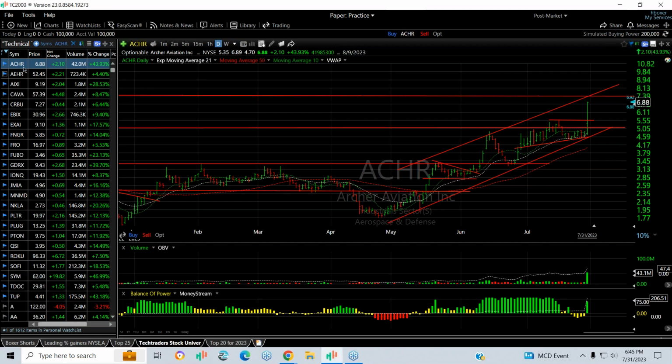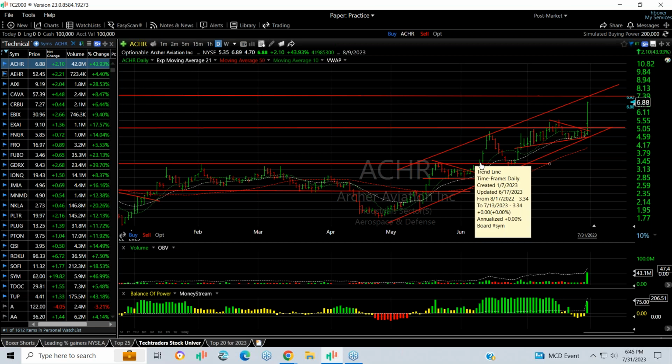I'll start off with ACHR, which we've been talking about for a couple of months now. After it broke this pennant and broke out across multiple tops, that was where it was a go. It popped up and pulled back, popped up and wedged, and then today exploded from 4.70 to 6.89, finishing a penny off the high, up 10%, going away. This should accelerate and pull through.